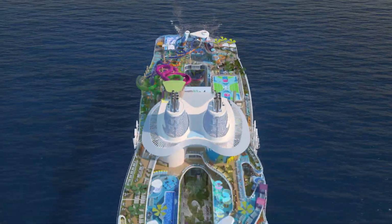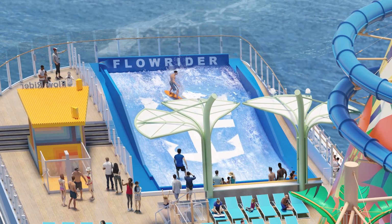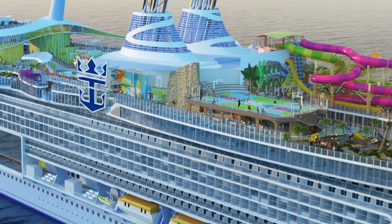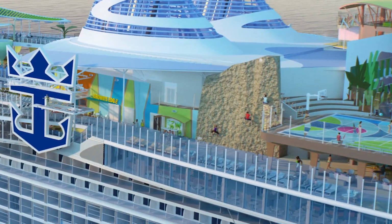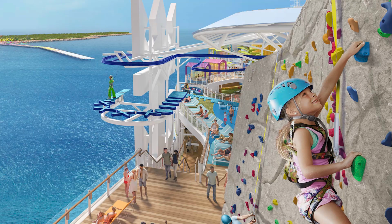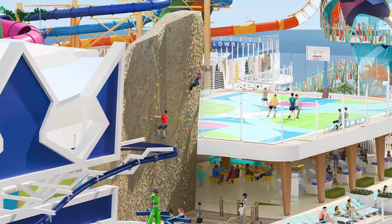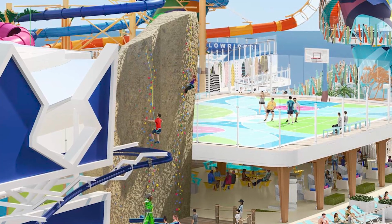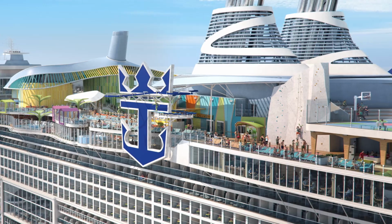Beyond the water park, there's of course all of the favorites. The FlowRider, which of course everybody loves. Adrenaline Peak is an experience that we're very excited to bring to Icon. Some of our guests today will know it as the rock climbing wall. It'll have twigs and tree vines to really fit into this island experience. We've created 5 different lanes for guests to be able to race up on, as well as a buzzer on top of each lane to really drive home if you've won.